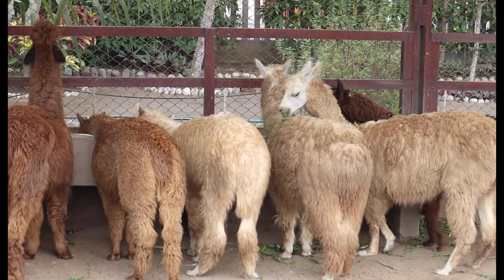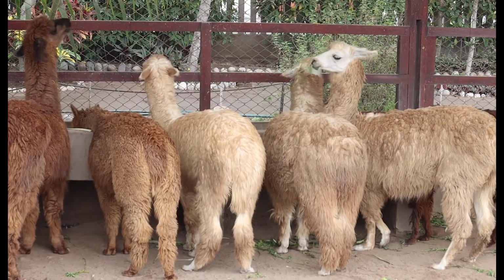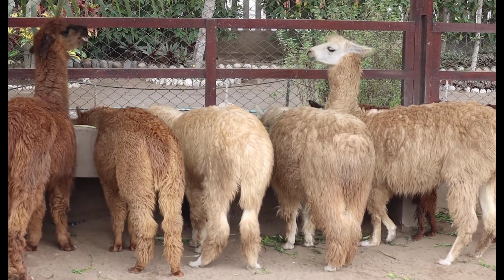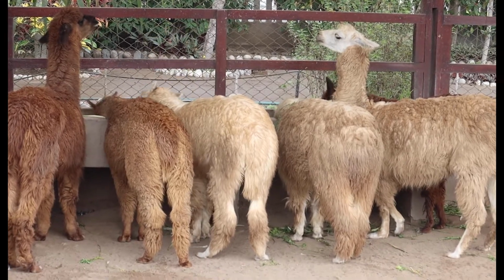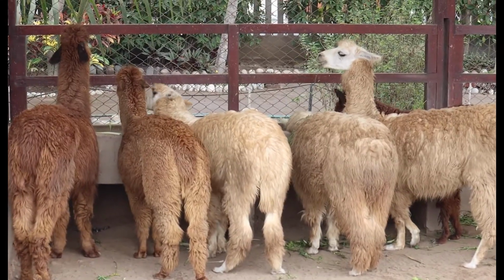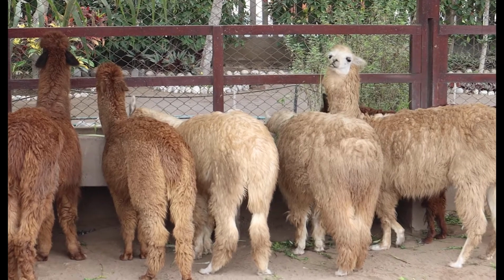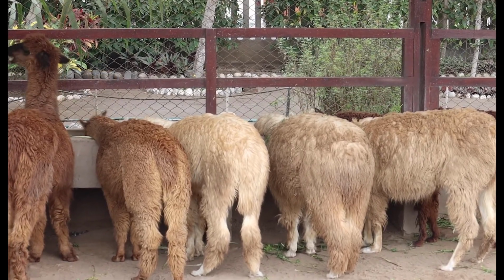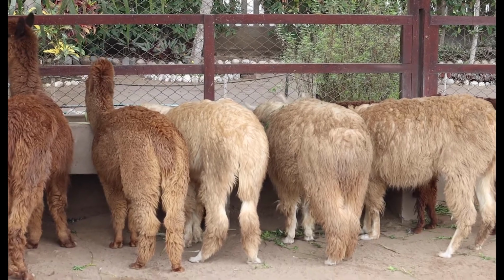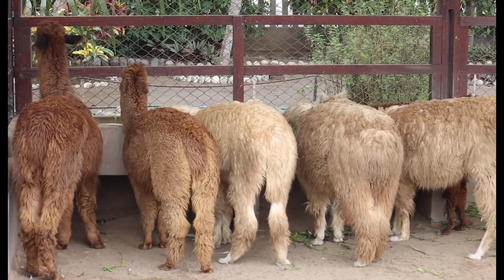He's eating it off his back. Yeah. But it's true that when they feel scared, they spit to someone. Oh wow. They have a good shot. How far? They're 1 meter. Wow. But they're used to see people, no problem. In Machu Picchu, the same. There they are many, all the alpacas, but yeah, they're very, very friendly. Okay.